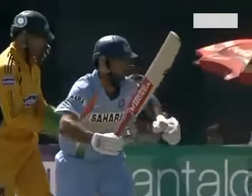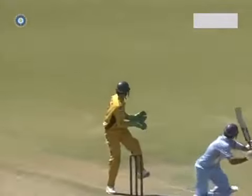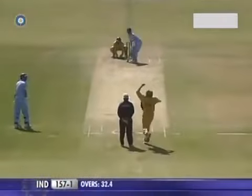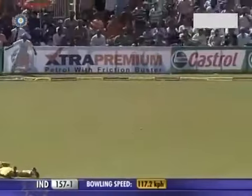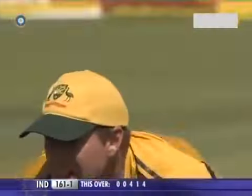Been watching what Bracken's been doing, and previously coming towards Nathan Bracken, this time just rocking back on the back foot, opens up his wrists, knows the third man's quite square. Excellent shot. Played that fine, and it's gone through. Predetermined shot, but he's really adapted it. Backs himself, and he pulls it off.